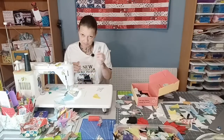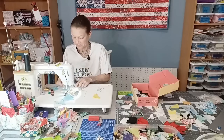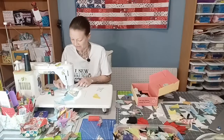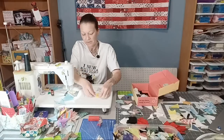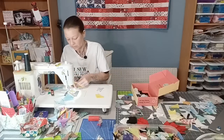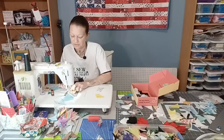And I have scissors at every station, so I'm not always using the same scissors. Now my snips, on the other hand, I already broke a pair. So now I'm trying not to use them as much, to see how much longer they last me. Oh, let's do yellow again. Yeah, I definitely don't go through scissors like other people.